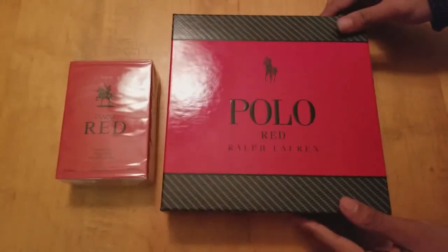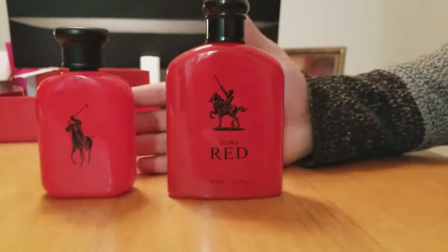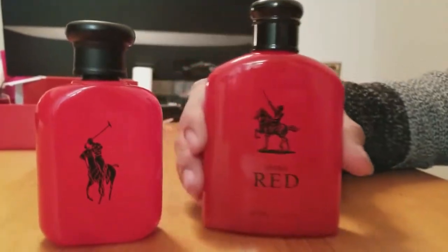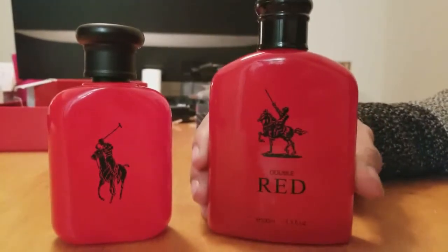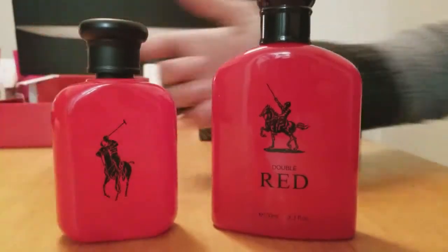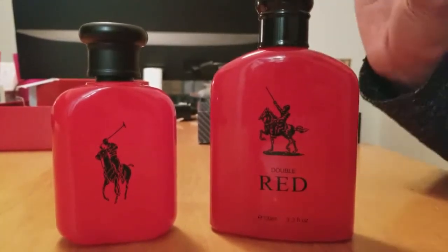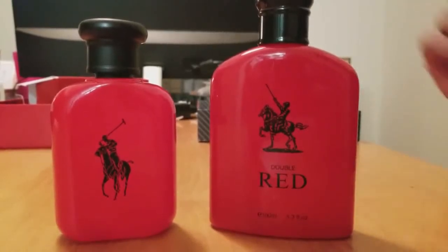Now, next we'll move into the interiors. So after they have been unboxed respectfully, this is what they look like. This is the original Ralph Lauren red polo versus the fake, the double red by whatever company. So again, you can see the cartoon over here. They look nothing like each other except for the color. That's it. And of course, there's a man and there's a horse. Those are the only similarities that they have. Everything else about them is different.